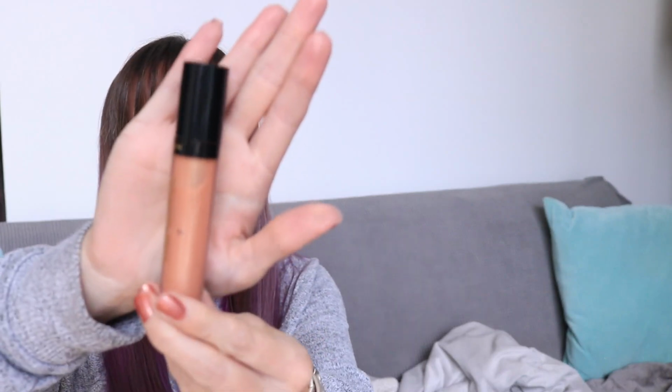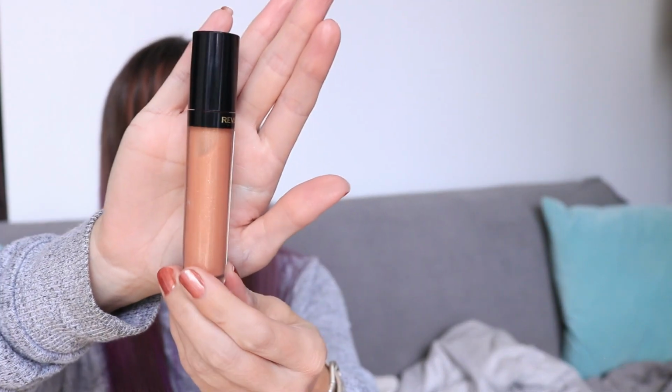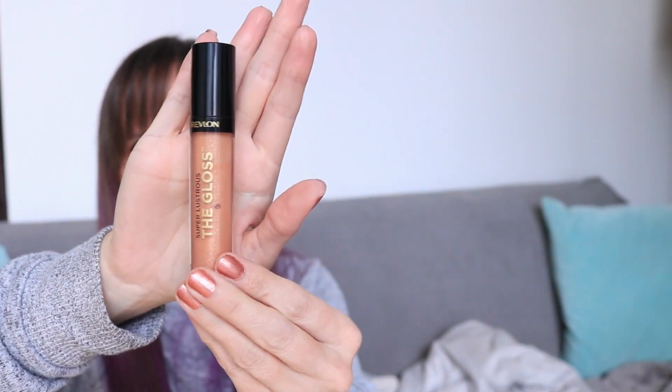Next up is another lip gloss. This is the Revlon Super Lustrous Lip Gloss in the shade Sandstorm. This is the newest one that I bought, and it actually looks a little different than the Snow Pink one. You can see the packaging on the outside is a little bit different. Actually, let me show you compared to this one, because that one's coming up. Let's just talk about both of these at the same time.